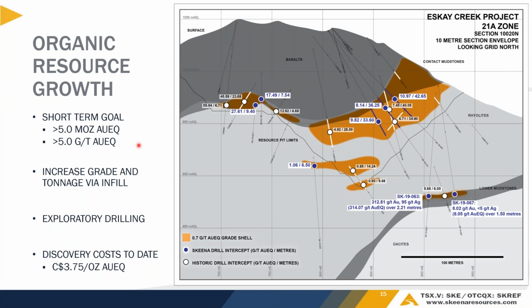So again, what we're hoping to do is we've got a short-term goal. We want to see greater than 5 million ounces gold equivalent at greater than 5 grams per ton gold. Again, achieving that grade is going to be through the infill and bringing up the grade of the inferred mineralization. And the reason why we're proposing a target of greater than 5 million ounces is, keep in mind what I said earlier, we actually haven't done any exploration yet, apart from just doing a few drill holes that were allowed to extend into this lower mudstone.